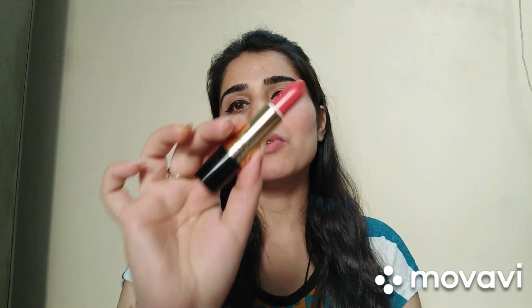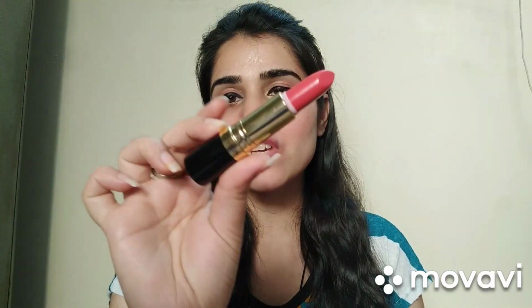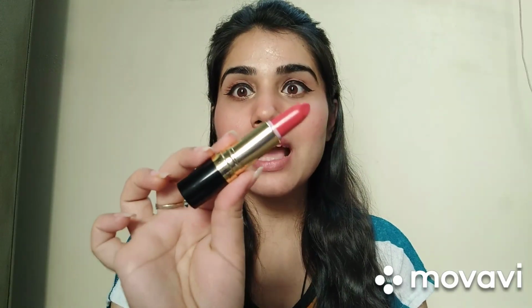Revlon ke products bhi bahut acche hote hain. And such a pretty shade. Wow, see the packaging and see the shade is such amazing. So isi ka swatch main aapke saath share karungi. Ye matlab you are a college going girl, office going girl, go for this shade. Agar aap ek teenage ho, kuch something pinky color chahte ho, so go for this Revlon shade. This is such amazing pretty shade and let me show you the swatch.